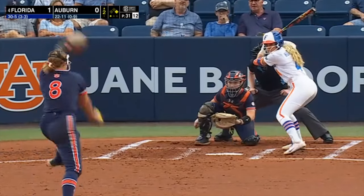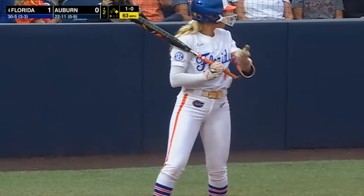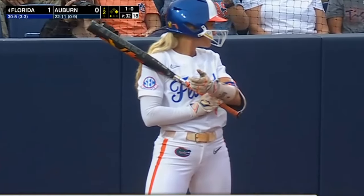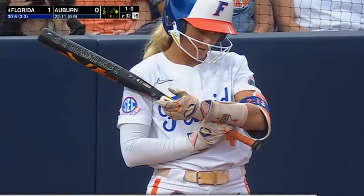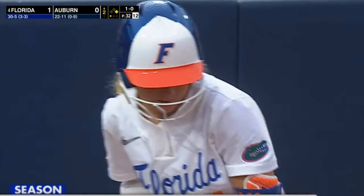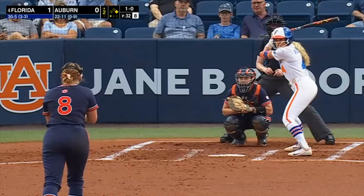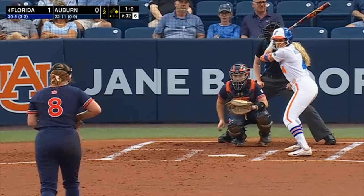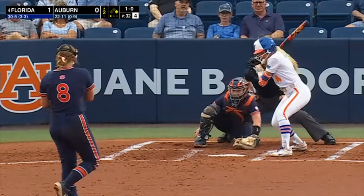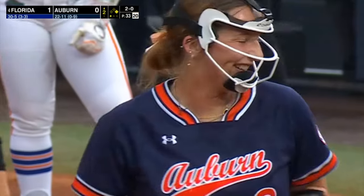Now batting, it's Gators shortstop Riley Holtorf, and she takes this pitch outside for ball 1. From Peoria, Arizona. Hitting over .300 on the year, and does a really nice job defensively for the Gators. Chance to produce some offense here, as this inning got started with a solo home run for the Gators.